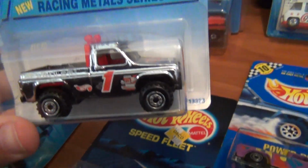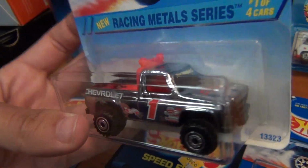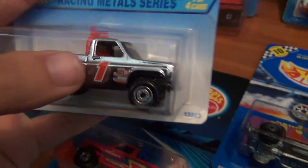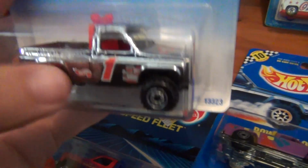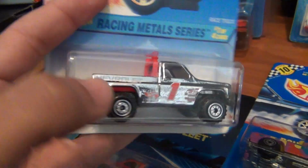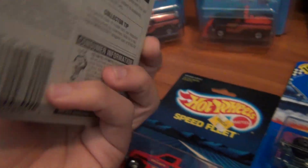Got the old race truck now from the Racing Metal series, the old Bywaymans. Remember this truck greatly when I was a kid. Have it loose, still have it to this day. And she's sitting over on my vintage Hot Wheels General Motors shelf, sitting there with pride, because it brings back a lot of great memories. I remember this set particularly as well.